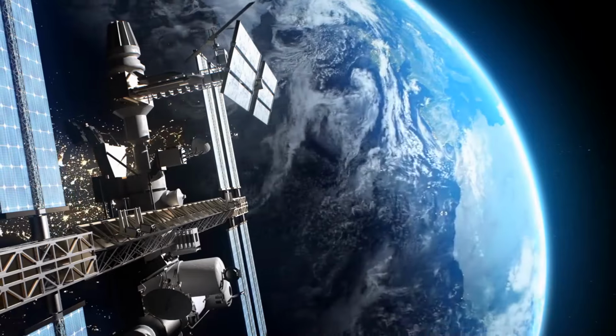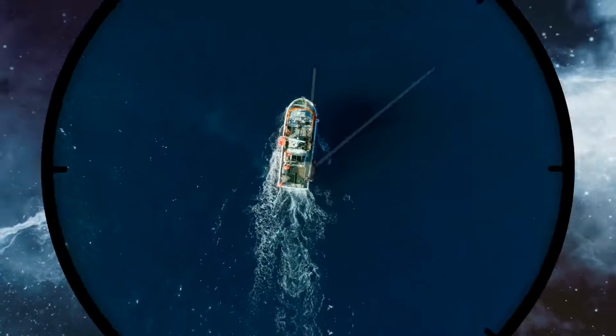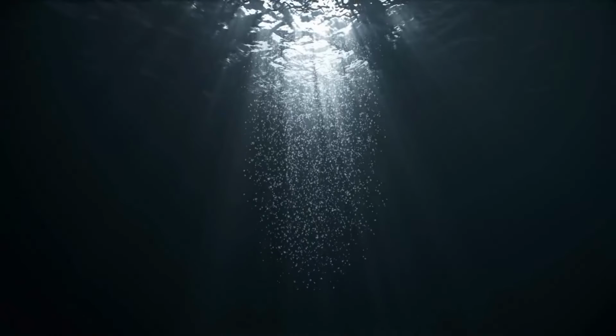When these technologies first came around, satellites could get clear images of the ocean faster than a ship could take the same number of measurements in 10 years. But it's not all about looking at the ocean from space. Sometimes you gotta dive in there and see it for yourself.